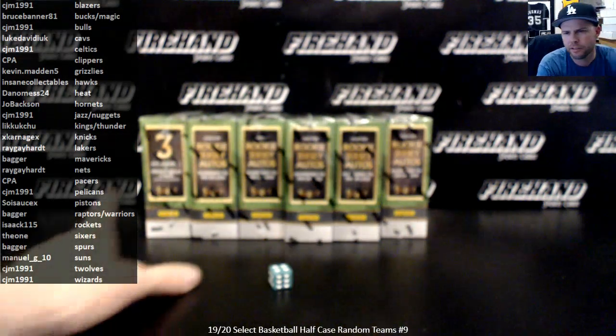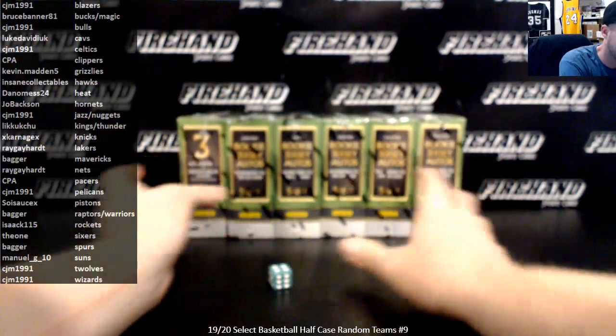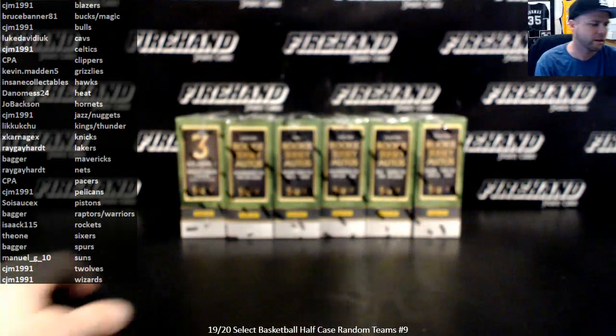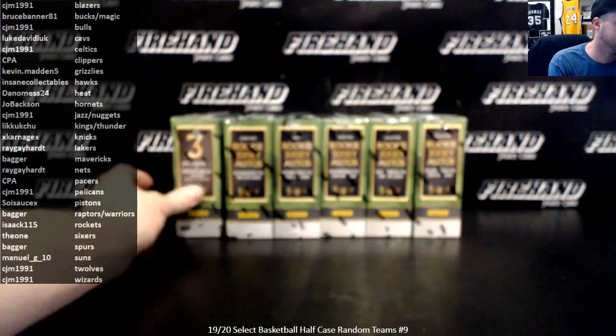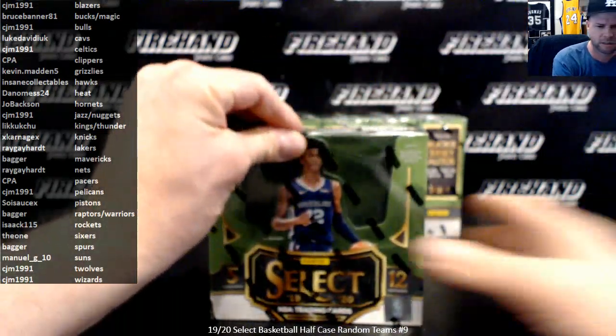You can do a Topps Heritage like buy the box. So 12 spots, everybody gets a box. Maybe do a case break like that. I'm not going to ask my guys to sort another case of Heritage though. Good luck.